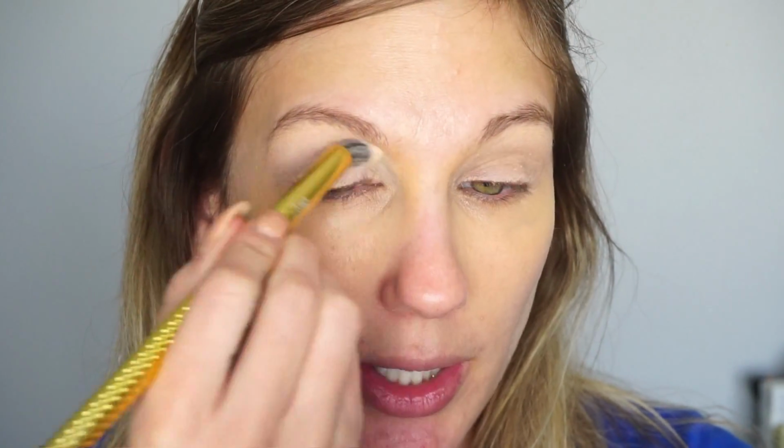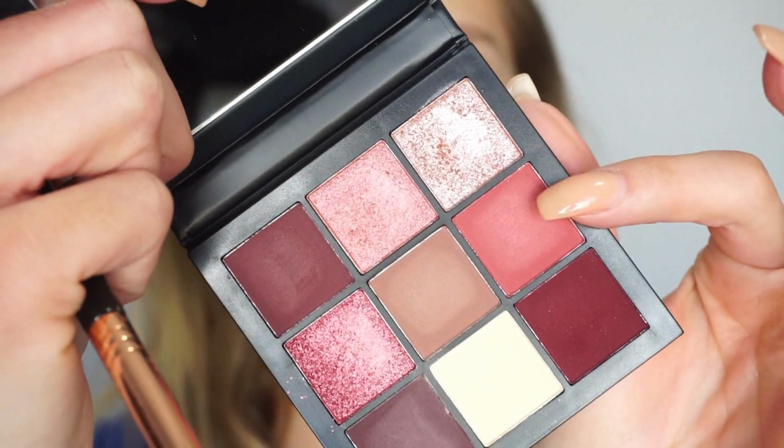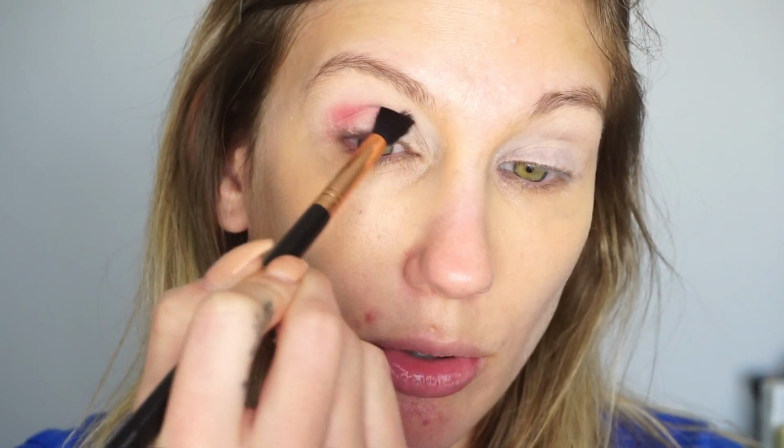Alright, I've got you zoomed in and got my ears on, and I do have eyelid primer on. So coming into the palette, I'm just going to take this white shade down here with my Moda Super Crease brush, and I'm just going to apply that all over the lid to set the primer. And then I'm going to come in with this pinky shade right here and the Sigma E40. Everything that I'm using will be linked down below, brushes included. So I'm going to work this into the crease.